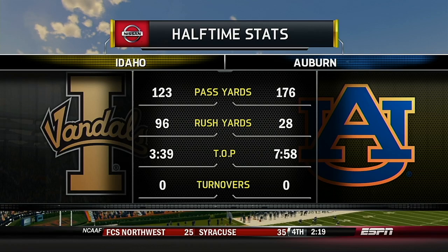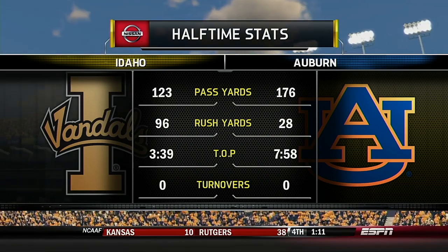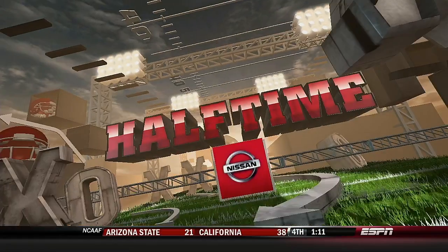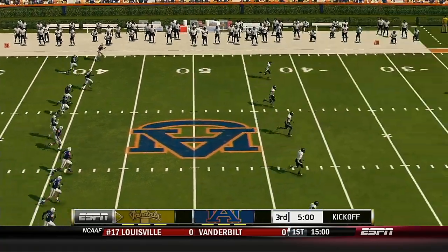David and I will stay locked in on everything going on in college football. Going to wrap it up here in the studio. Just about time to get you out to your second half. Brad and Kirk ready with a call. Boy, I hope the second half's as good as the first. Just about set to start the third quarter in a tight one.